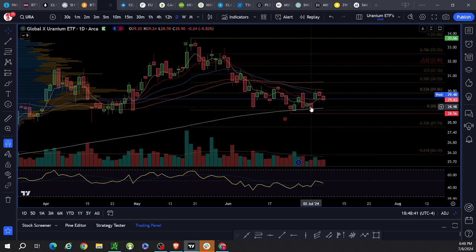We don't know, but we are building a base here. That's the most important thing. We need to obtain some sort of uptrend back to the bulls. So that's URA at the moment. Not much great to say.